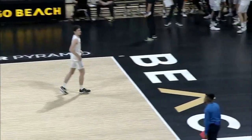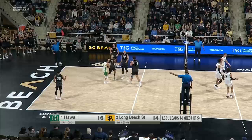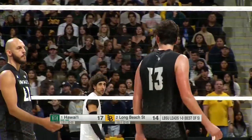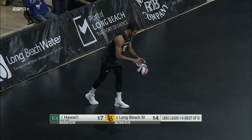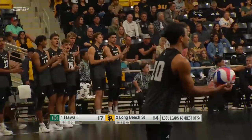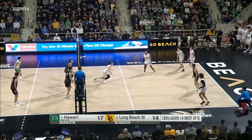And there's a substitution right now in the front row. For Long Beach State, it is Dearis McRaven, who knows Hawaii well because, well, he went to Honolulu High School in Hawaii, as that serve goes long. So Buchkov out, McRaven in, and we've seen the potential from McRaven all year long. Now a big opportunity for him to show up and show out here in set number 2 against Hawaii. They're up by 3 here with them serving.